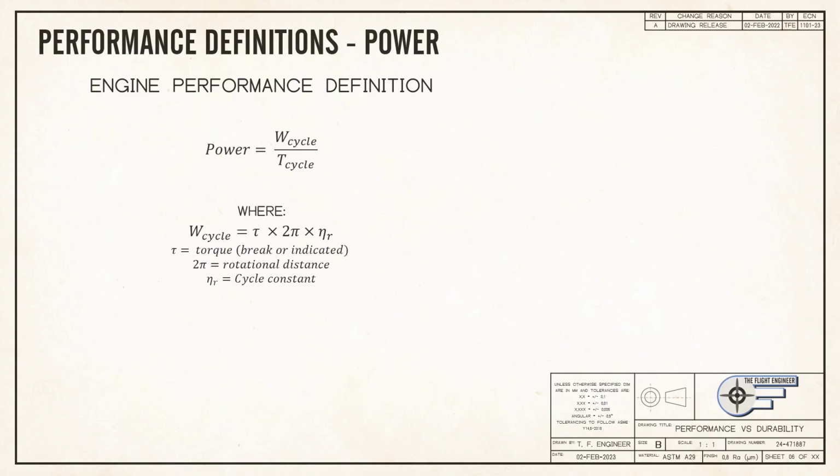They both have units of force times distance, but the torque implies rotational work, or force applied at a distance from a central axis. The 2 pi radians accounts for the torque being applied around one full rotation of a circle. The cycle constant, or the Greek character eta with subscript r, serves to account for the number of revolutions in one engine cycle. This is really only used when cycle work is being calculated by indicated torque. More on that later.